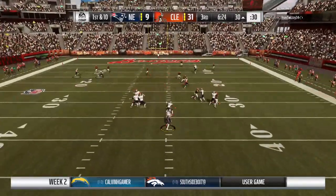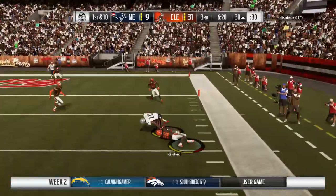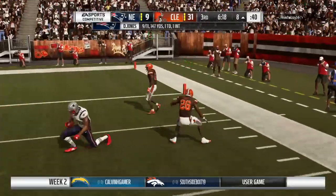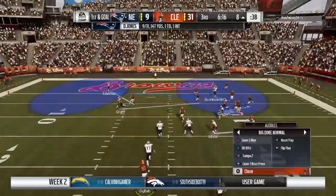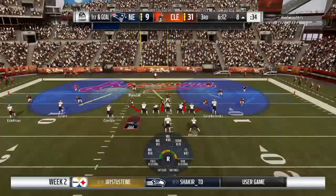Now Jones. Off play action. On the crossing route, complete. It's Gordon. And he's brought down, but not before he reaches the 8-yard line. A good pickup there at 22.